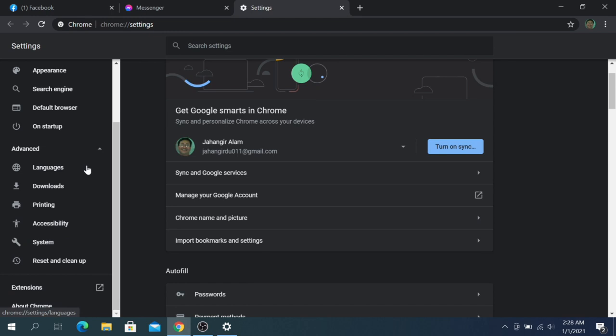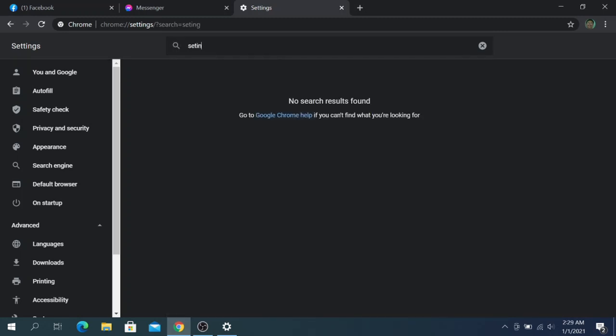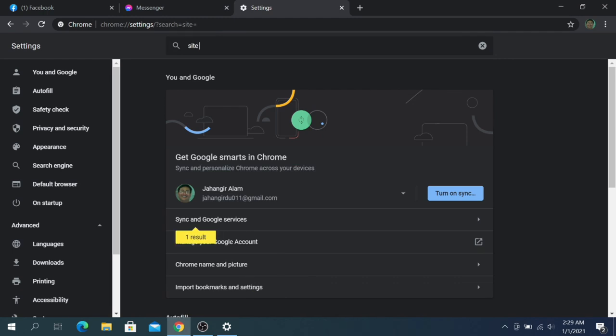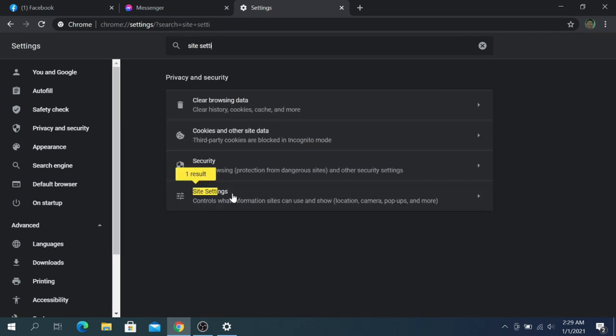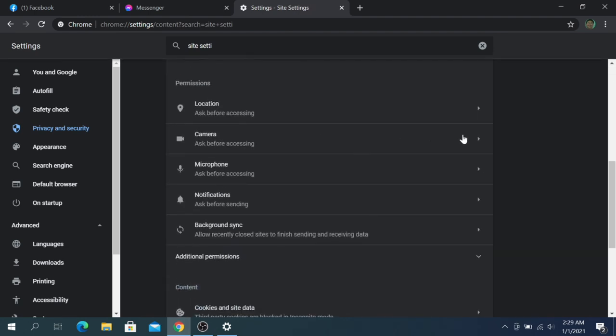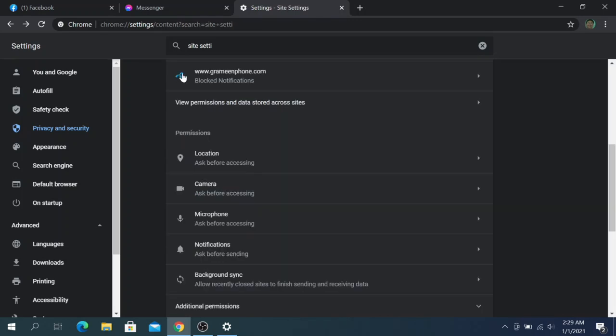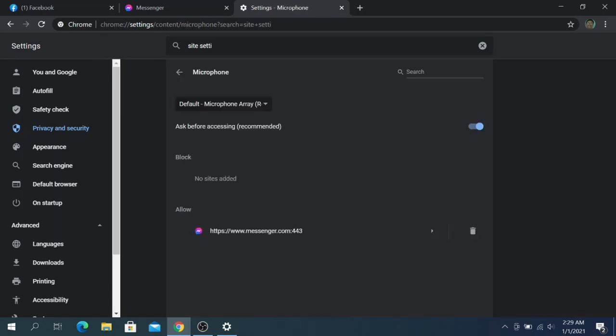You can open this directly by writing site settings in the search bar. Step 3, click on Camera. Now you need to remove facebook.com or messenger.com from the block list if they were there. Step 4, go back and click on Microphone. Remove facebook.com or messenger.com from the block list. Step 5, restart your computer.